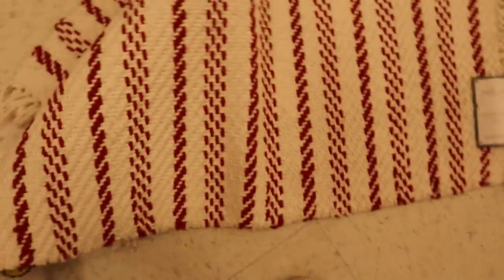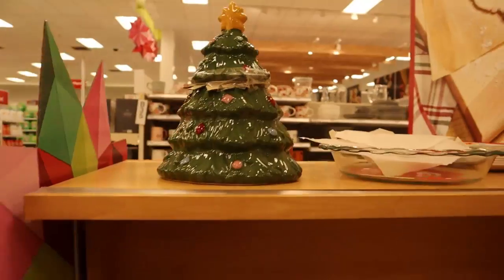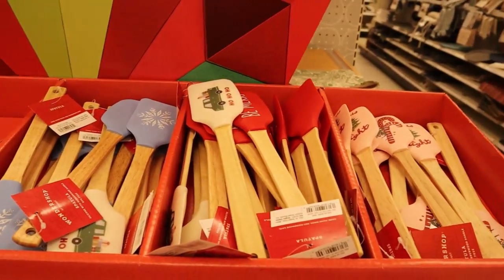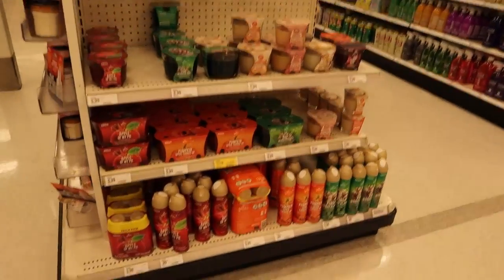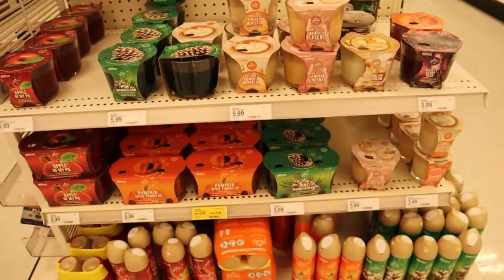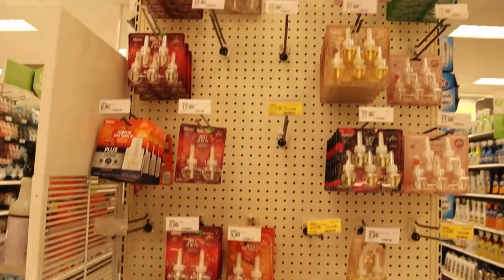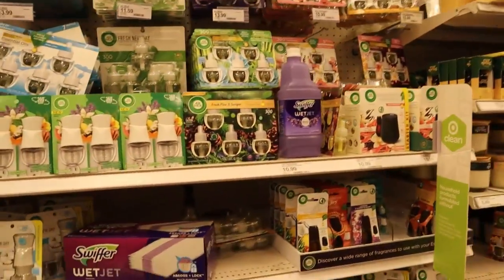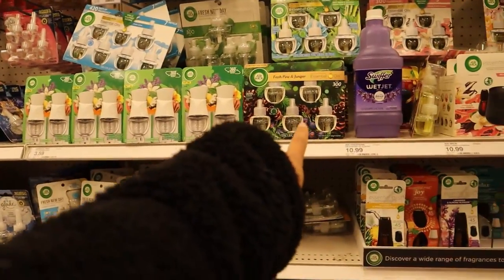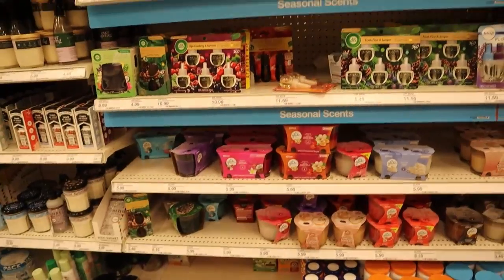A kitchen rug. How big is this? Okay. This is cute, and it opens. For the cleaning sets, they have this. This one smells really good. Pine Wonderland. Ooh, it smells so good. Oh, this one, I bet this one smells really good. Seasonal scents right here, all the seasonal stuff.